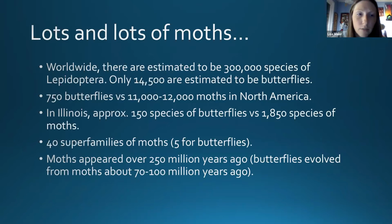Just to give you an idea of how many moths there are worldwide, there's estimated to be about 300,000 species of Lepidoptera, which are the family of insects that make up moths and butterflies. Only about 1,500 of those are butterflies, which means the rest, about 285,000 species, are moths. In North America, it's about 11 to 12,000 moths versus 750 butterflies. In Illinois, that breaks down to only about 150 species of butterfly, which isn't that many, versus almost 2,000 species of moths.